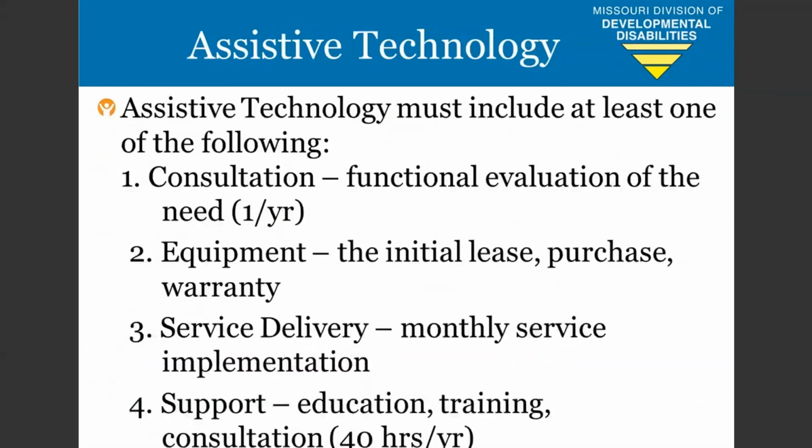So in the new definition for assistive technology, we broke the assistive technology out into 4 components. So those 4 components are consultation, equipment, service delivery, and support. And I'm going to take a little bit of time to go through what each one of these means. And then I'm going to kind of go through in a few slides who can actually do these things, because consultation and support now require a different kind of professional than before.